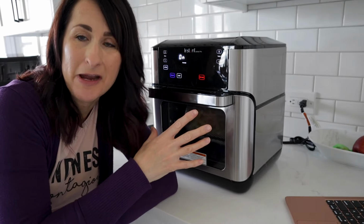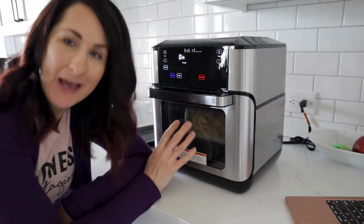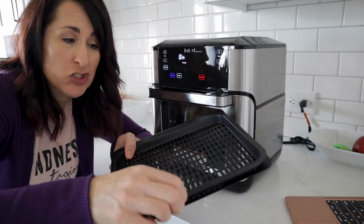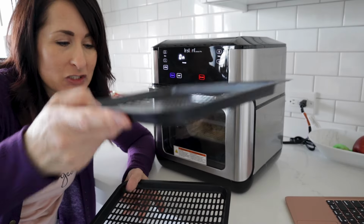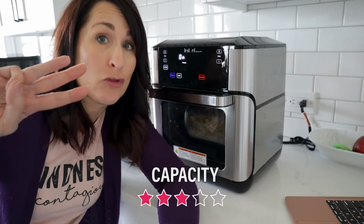Okay, my capacity rating on this one, I think it's misleading. It says it's 10 quart, but really I couldn't have gotten many more fries in that turn basket. The last time I did them on these trays, there wasn't a lot of extra room because there's no depth on these trays. So it says 10 quart, but really it's not, in my opinion, because it's a bit misleading. I'm giving it a 3 for capacity.